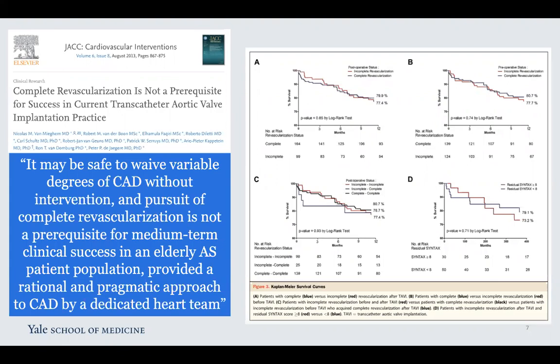And I think those of you who have been here since the beginnings of TAVR remember that we used to stent, following the surgical guidelines, and revascularize even if it was asymptomatic coronary disease. And we actually had a fair number of complications in those PCIs. And we've changed the practice a fair amount now.